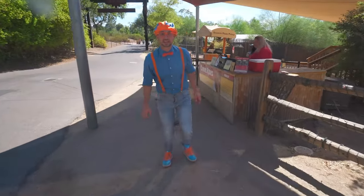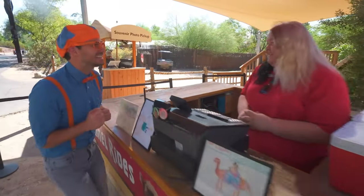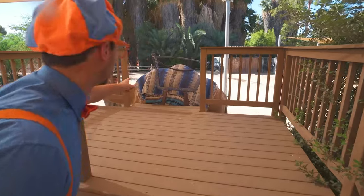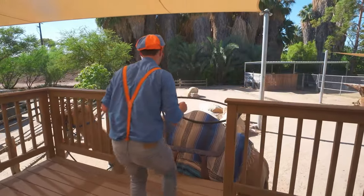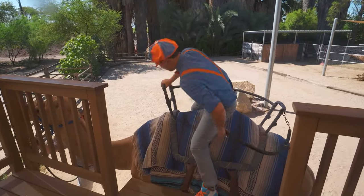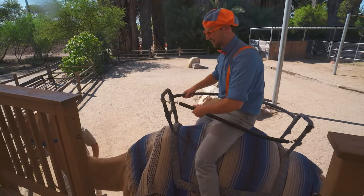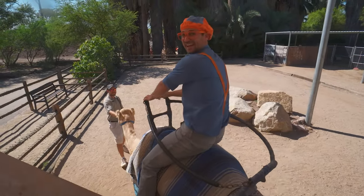Ooh, now we're gonna take a camel ride. Have fun, Blippi. Thank you. Look, this is the top of the camel. See the hump? I'm gonna sit on top of it. Now I'm on top of a camel. Okay, here we go. All right, guys. Check it out. Whee!